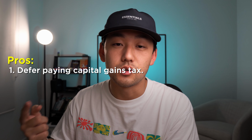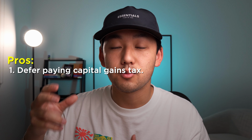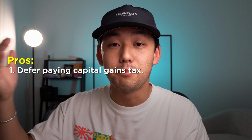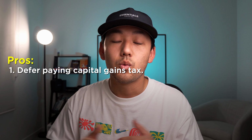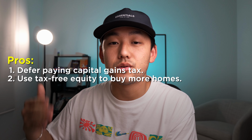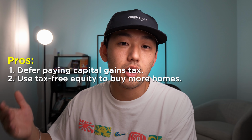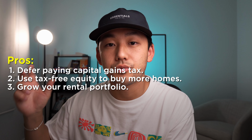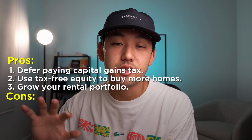So let's talk about some of the pros for the 1031 exchange. Number 1, you can defer paying capital gains tax. As long as you use the equity from one investment property and roll it up into the next bigger investment property using the 1031 exchange, you could potentially live the rest of your life without having to pay capital gains tax. So I guess you could say the second pro is that I'd be using tax-free appreciation to go buy more homes. And the third pro is that because you're buying more real estate, you have the potential to bring in more income.